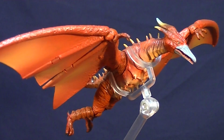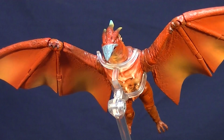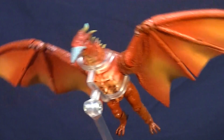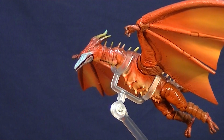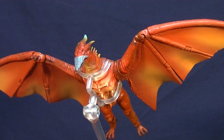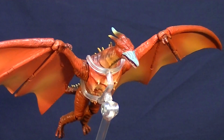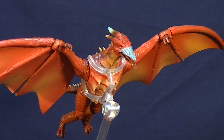The cradle does kind of stick out like a sore thumb though when you have him actually sitting on it. But it does actually hold him in there pretty nicely. I'm actually more worried about the Tamashii Nation stand bending than him falling off of this thing. But he does look super cool there, just soaring around. You can even get his little mouth open, which is awesome.